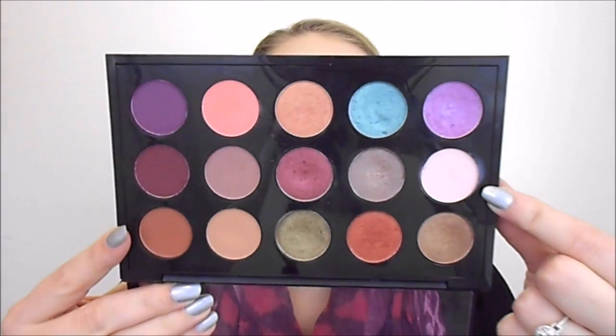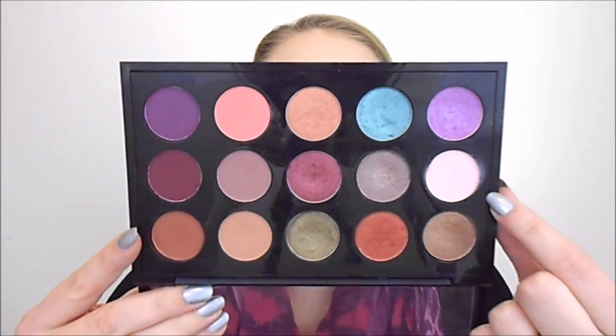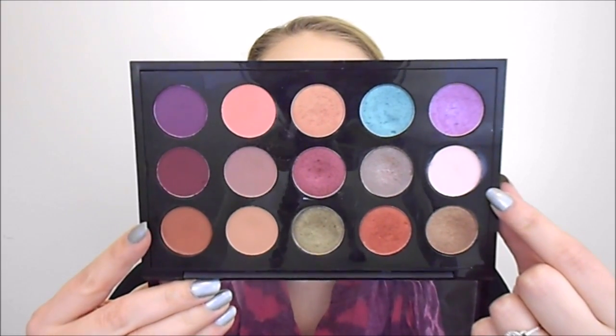For this month, I chose several different MAC eyeshadows to use, as well as one from ColourPop, and I'm going to start out by showing you all of the shades, giving you their color descriptions, and showing you swatches. My first eyeshadow is MAC Yogurt. It is described as a soft pale pink, and it has a matte finish. Here's a swatch of Yogurt.